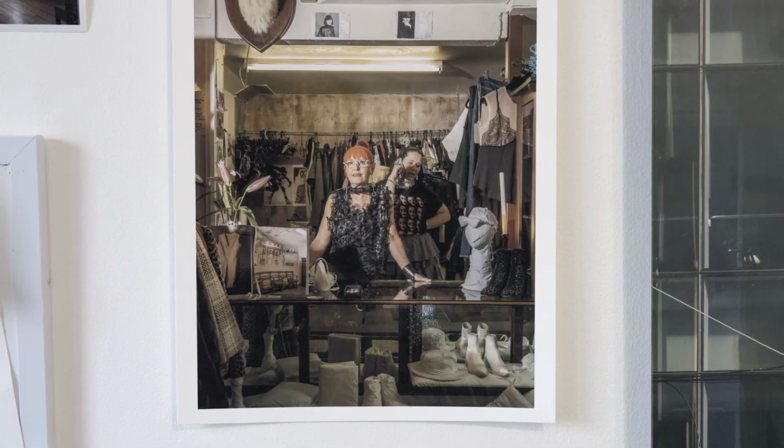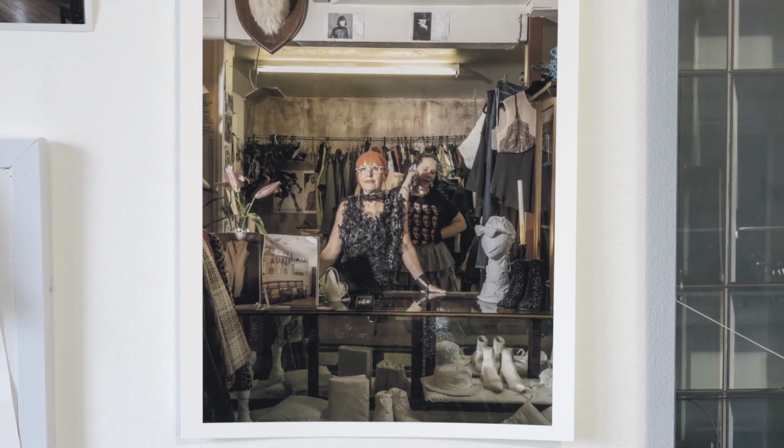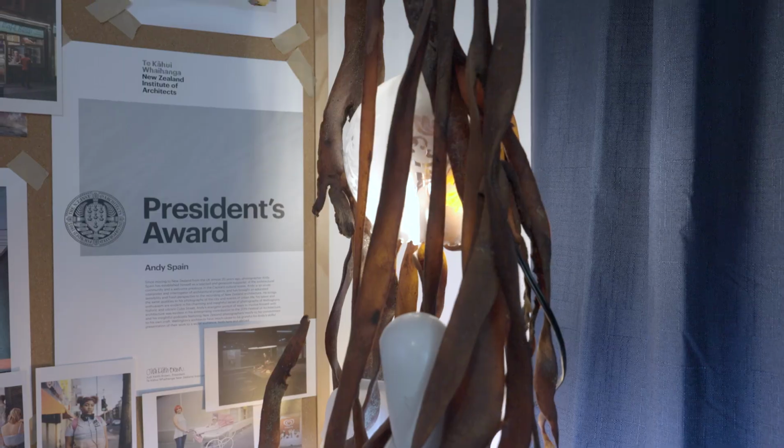But after doing that, I then got in contact with Cuba Dupa and Wellington NZ and did a series of portraits of people who work on Cuba Street and around Cuba Street. So you can see Chrissy O in the background there, who obviously runs Hunters and Collectors.